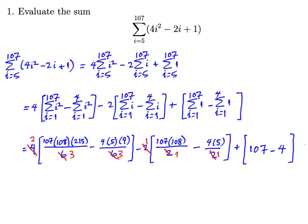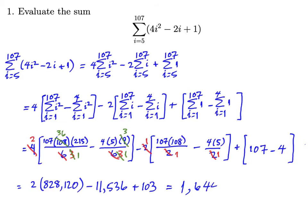Also, in the first term, I notice a 3 cancels with part of the 108, and the other 3 cancels with part of that 9. So there's no more denominators at all. So now I can multiply 2 times 828,120 minus 11,536 plus 103. And I get 1,644,807. It's a little bit of arithmetic at the end, but it's not as bad as it would have been if we didn't have all those formulas to use.